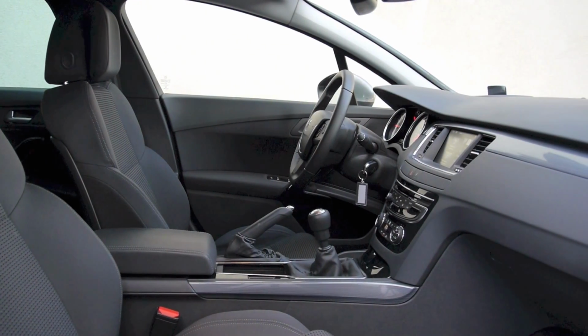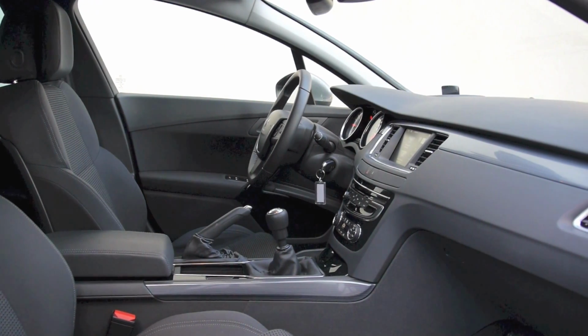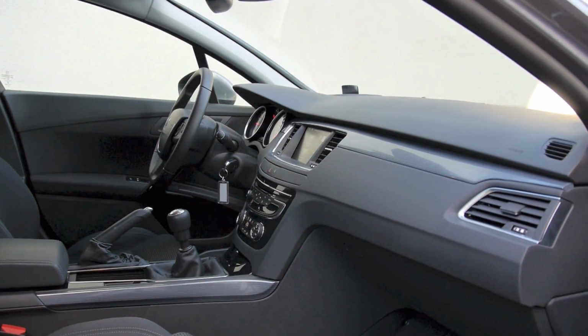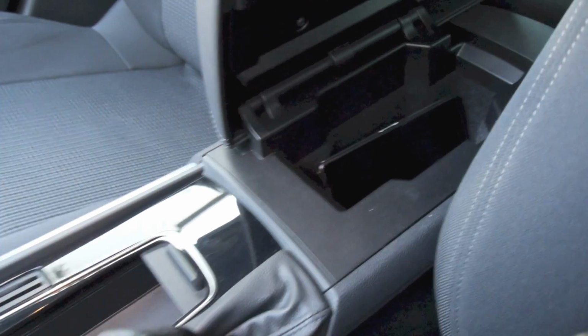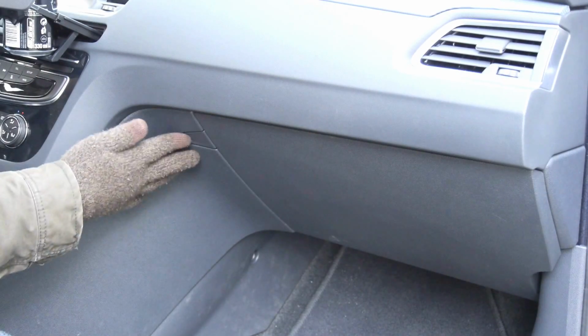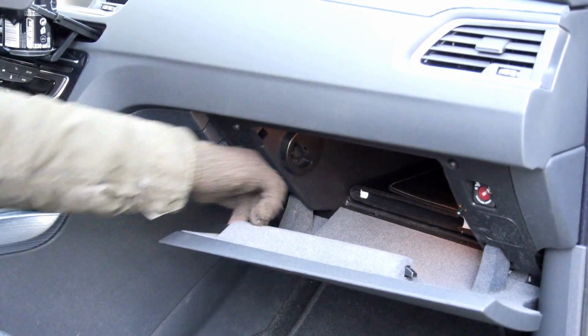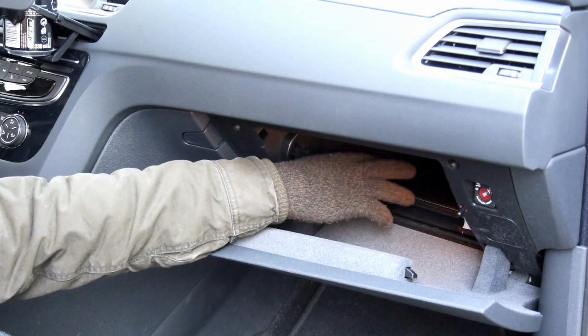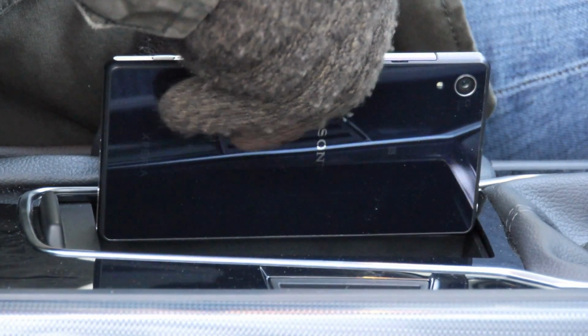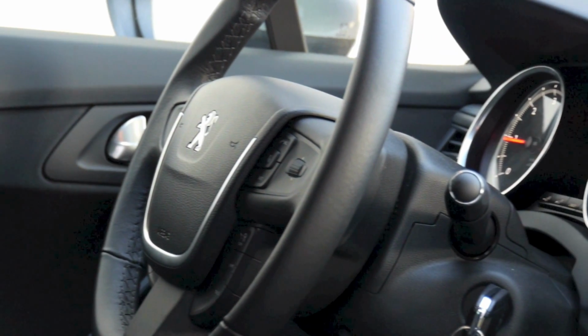In the front, the Peugeot 508 unfortunately lacks simple but clever touches. Storage under the armrest is average, although there is another 12-volt socket in there. The glove box is chilled, and there is also a 12-volt socket in it, but it's so deep and far that you'll never reach it from the driver's side. In the middle there is another small storage space, but you won't fit a big smartphone in there. On the other hand, the car was launched in 2010 when iPhone 3GS was all the rage.